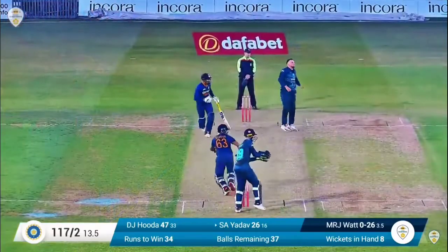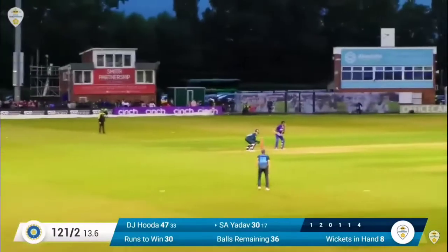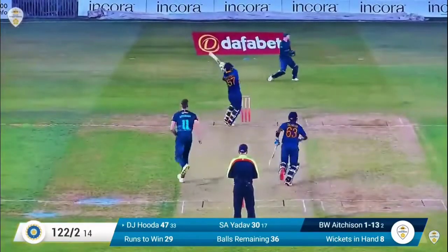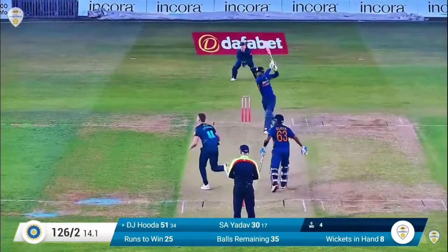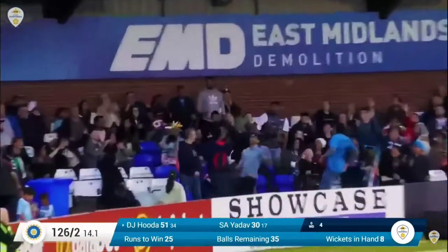And India, well, they're just upping the pace. Mark Watt, that's slapped out into the offside. That is racing towards the boundary, and it's too quick. 30, 121 for 2. Oh, this one's been lifted down to fine leg, and the bounce completely fools George. Hit him in the face as he went past. Yeah, 5 4s and a 6, and now he slapped that one back over the extra cover boundary for 6. Wow, that was some shot.